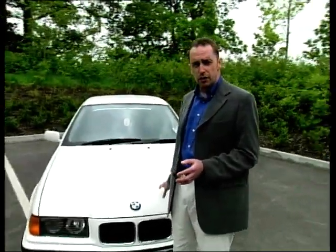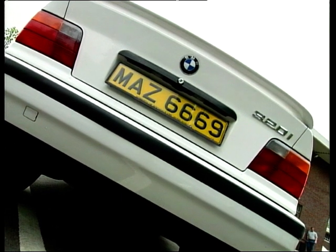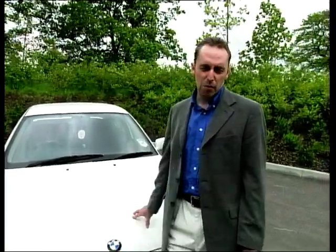Prices range on these vehicles from a 1992 model from £1,500 for a 320, 323, something like that, depending on the mileage, ranging right up to £12,000, £13,000 for one in pristine order, 95 to 98. Next week, I will be back again to talk about another used car deal.